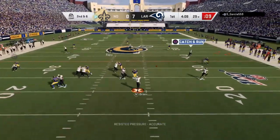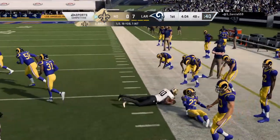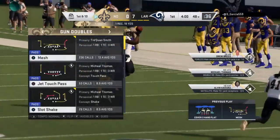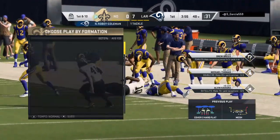Here's Breeze. He gets this one complete to Tre'Quan Smith. And he slips up past the 45 before being tackled. 19 yards to pick up there. Move the chains. And the Saints first down.